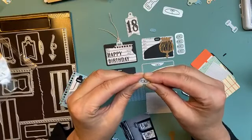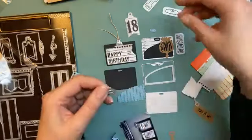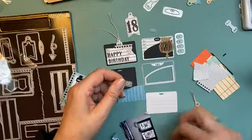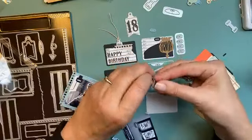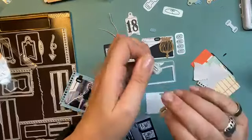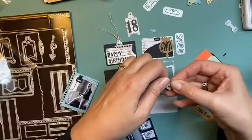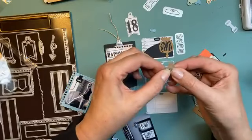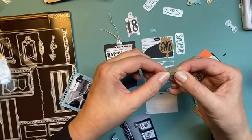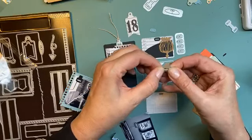So if you have a tag or a large piece of paper and you would like to make it a little bit more fun or interesting by using an element like this, oh, where is it? Just run this one through your die cutting machine on your project, and then later on you can apply one of those. I know it's really petite, so I'm hoping that you're all able to see what I mean.